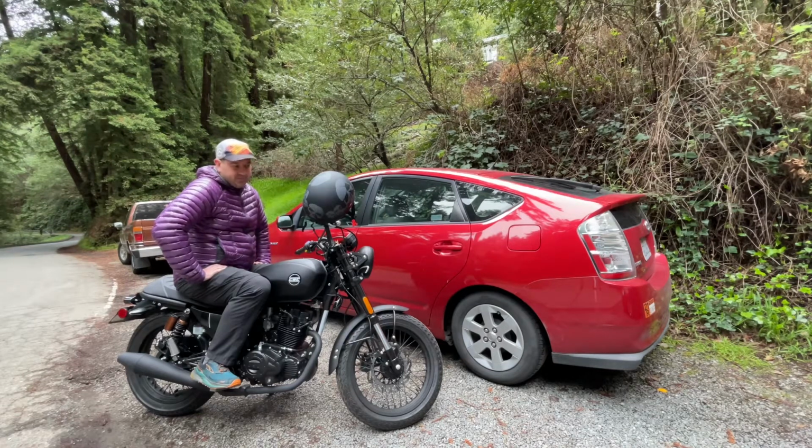So it does bring to light the cost of adventure. All this stuff costs money. And this is the cheapest I could go. This is the cheapest and lightest that I could go with all of this stuff.